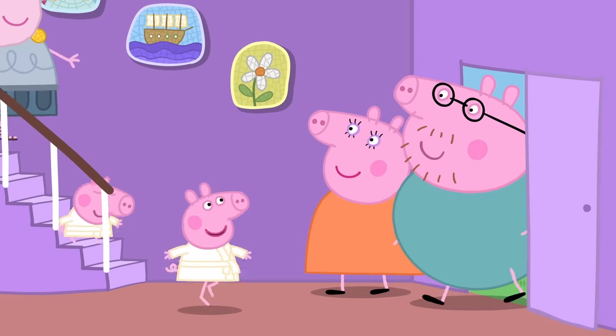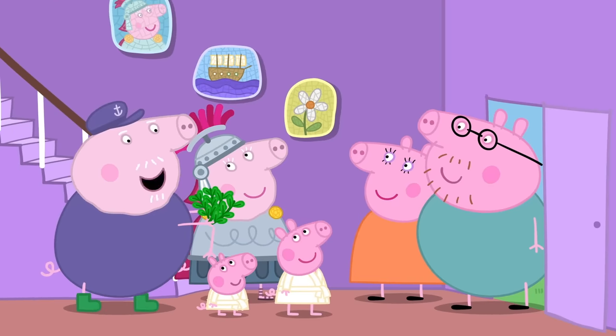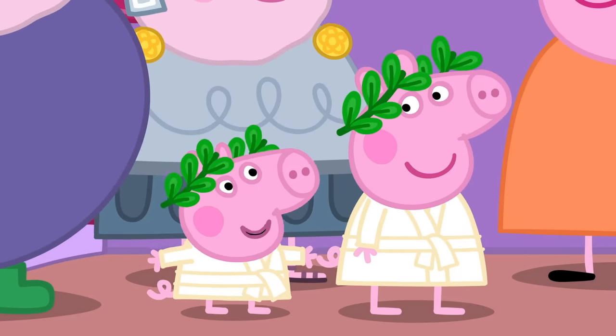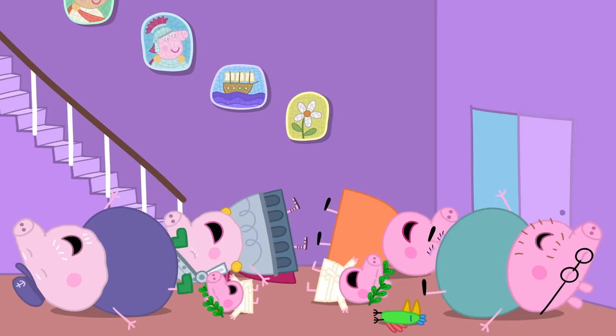Mummy! Daddy! We've been playing Romans! Tempus fugit! Ooh! And with these crowns of leaves, you are both Roman emperors! Hooray! Veni, vidi, vici! Peppa and George love being Romans. Everybody loves being Romans.